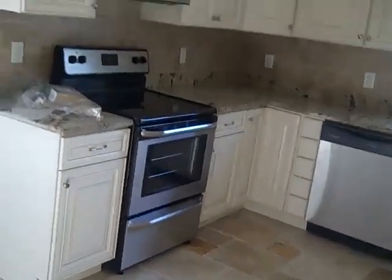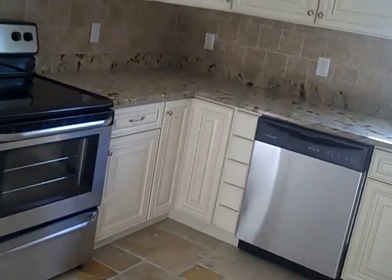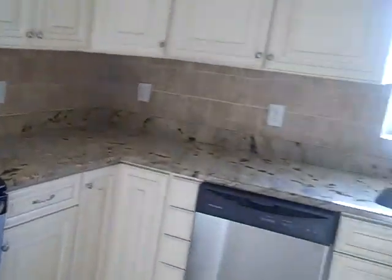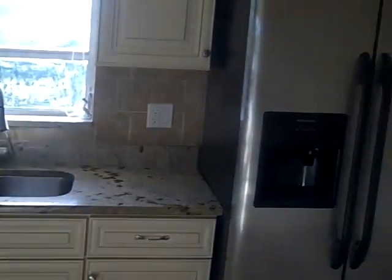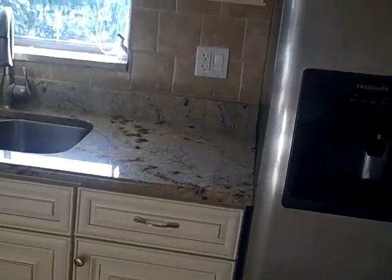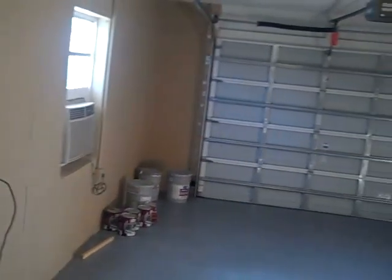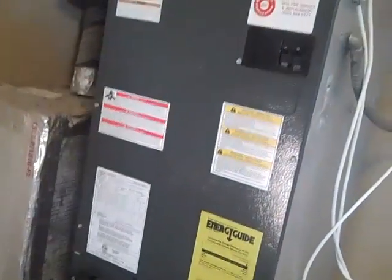It's all paved again, upgraded marble countertops, all brand new wooden kitchen cabinets, new appliances, all stainless steel appliances. Everything looks pretty new. The garage floor has been coated, so it's protected against any kind of stains or anything like that. The interior's all been painted, and there's a window air conditioner in it. Looks like they've done a nice job. The washer-dryer setup is out here, and the air conditioner unit looks fairly new. It looks almost brand new.